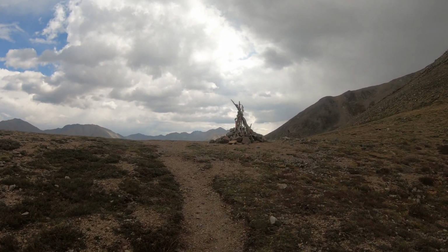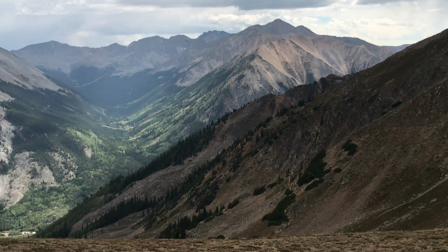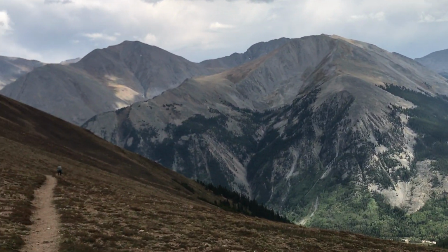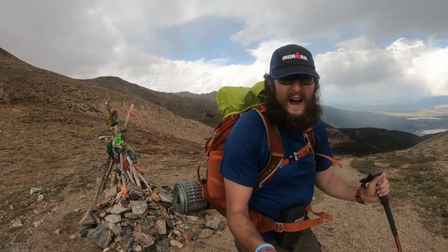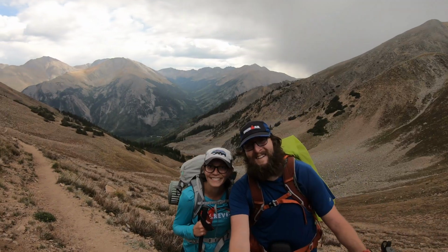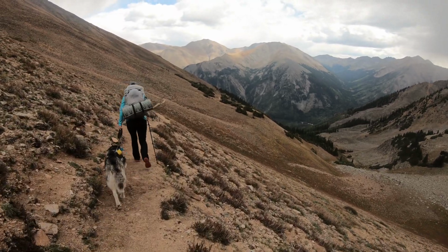Holy hell. Look at these views. Damn. Top of Hope Pass. Nasty storm moving in. We're gonna get out of here. But wow, insanely awesome views of what's to come in the Collegiate Peaks West. Now let's get off this mountain before we get struck by lightning. Here comes the rain! Oh no!